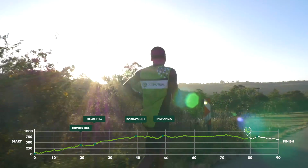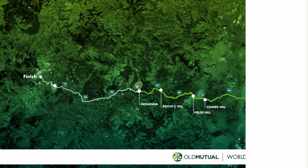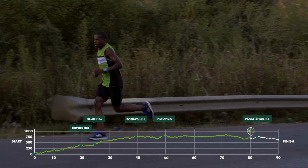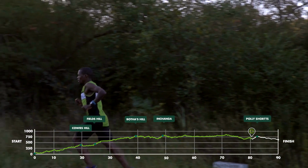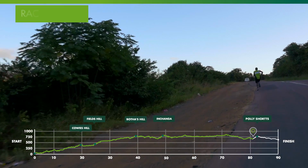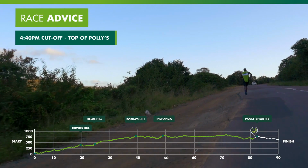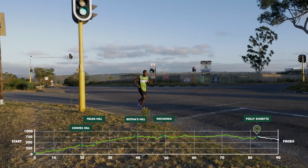Enjoy the momentary relief at Ashburton Cross before the last major challenge, Polly Shortts. All roads and destinies lead to the Big Mama, Polly Shortts. Few have ever run this 3-kilometer, 120-meter mountain. Many gold medalists use a run and walk strategy, and most backmarkers walk the entire length. Stick to your plan and keep moving until you get to the top, a mere 7.3 kilometers away from the new finish at Scottsville.